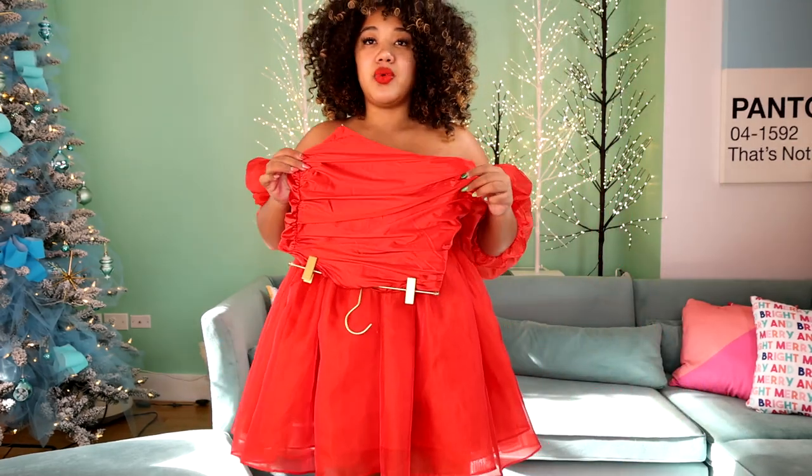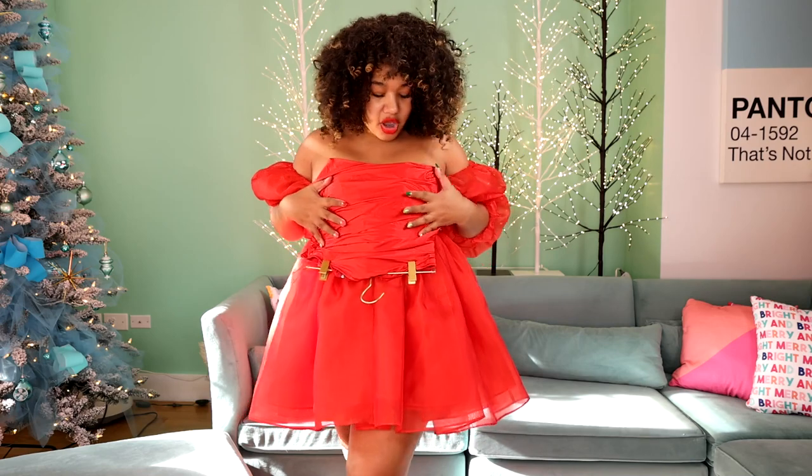Also add this one. This one's like satin, so it matches a little bit more. I liked that there was contrast with the other one. This one would also look very, very cute.